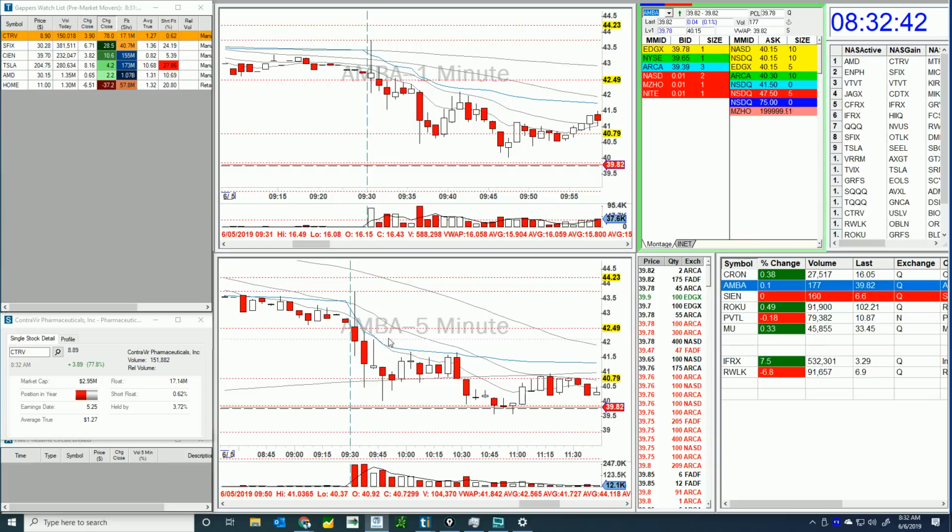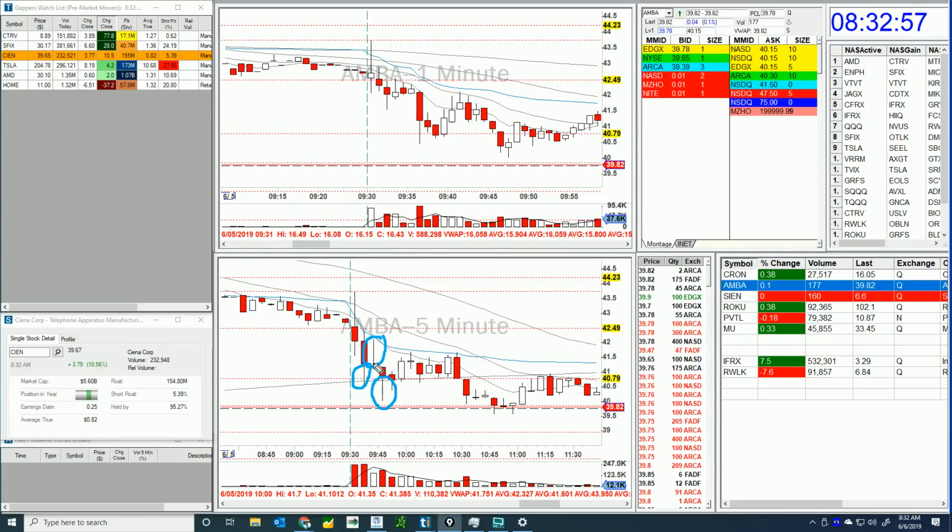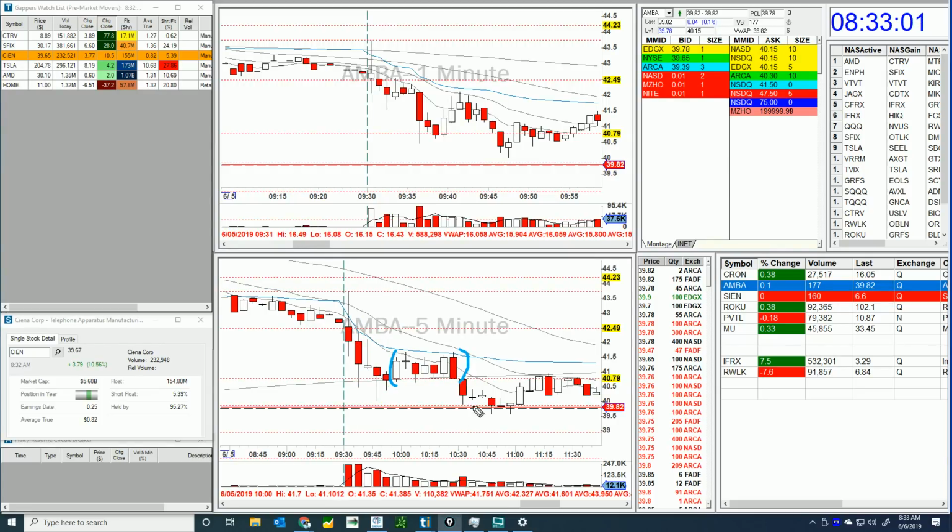AMBA, this was one that I believe Brian took a short on, right in here. He was able to get a nice drop. But then from there, it just became very choppy. Look at this 5 minute candle, you can see it's just a lot of wicks, not that much body. Very hard to predict what kind of direction or pattern this thing was doing. It just chops around here, consolidates. Later on, it kept dropping here, but again, just pretty nasty price action on this one to trade.